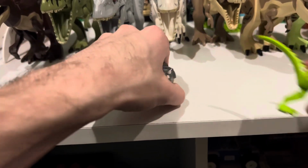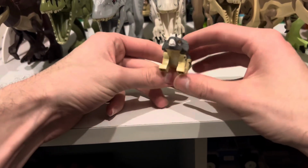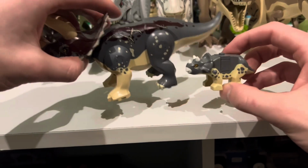I need more dinosaurs. Then here, we have a mini grey Triceratops. I think it's meant to represent a baby Nasuto, just because it's the exact same paint scheme as this one.